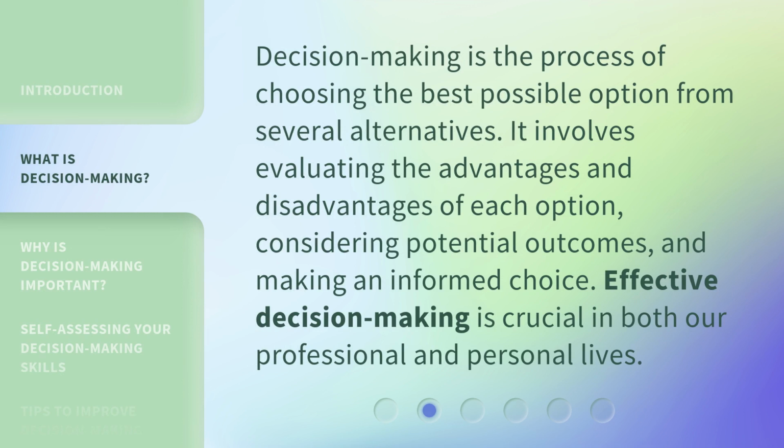Decision-making is the process of choosing the best possible option from several alternatives. It involves evaluating the advantages and disadvantages of each option, considering potential outcomes, and making an informed choice. Effective decision-making is crucial in both our professional and personal lives.